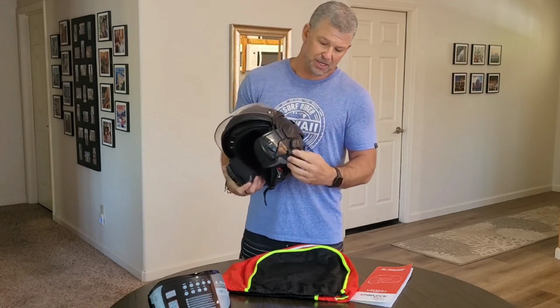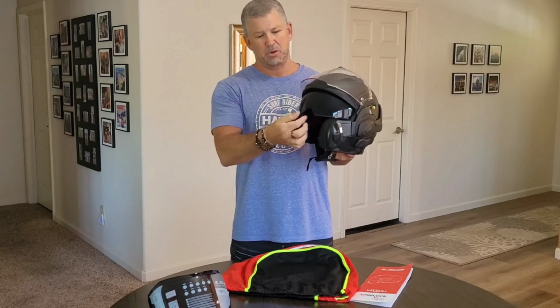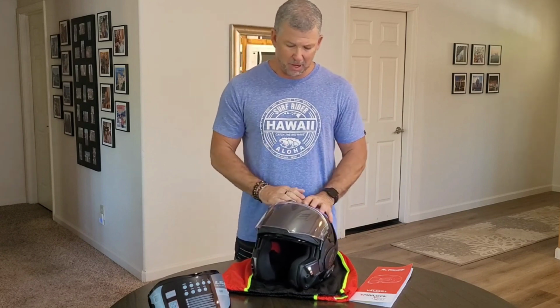And how I really notice it is when I have the sun visor down. When the sun visor is down and this catches the air, there's a slight vibration and you really see it through here. If this is up, I don't notice it so much. So it's not the most critical thing, but it's the one thing I would say that bothers me.